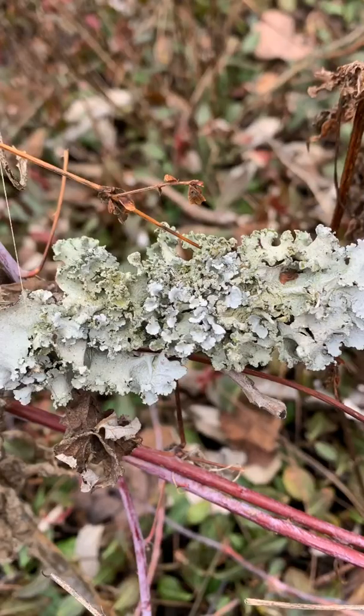This Parmotrema lichen, which has anti-infective and antihistamine properties, can be found growing all year, but this time of year especially, you can often find it on wind-fallen sticks that have been blown down out of trees. And so it's an easy time to harvest it.